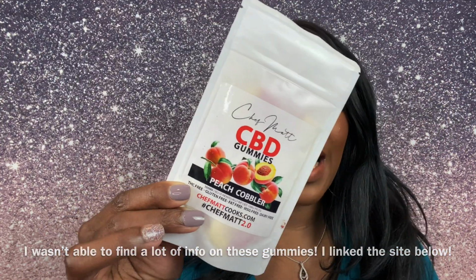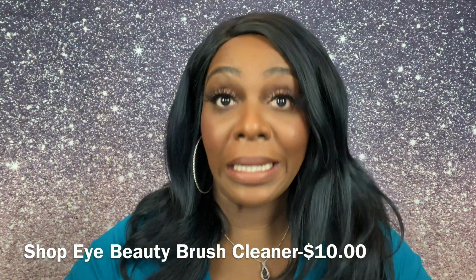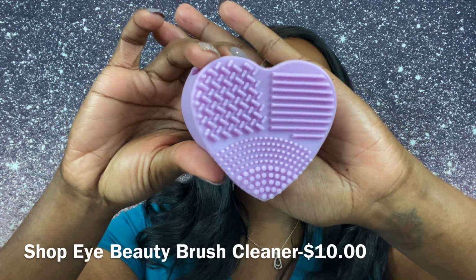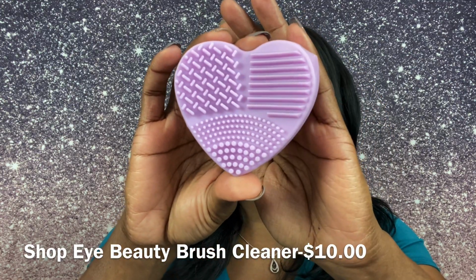But this is the first product, guys. Next up, we received this little makeup brush cleaner here. A little cleaner, not a cleanser, sorry. It's cute. It's a lavender colored purple heart. That is very cute for you to clean your brushes and your sponges on. I like this, guys. I really wish that we had a card so I can know the prices.